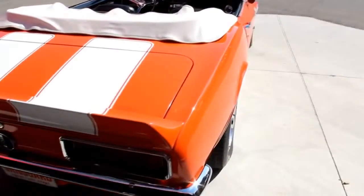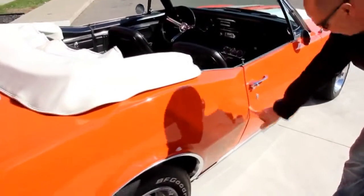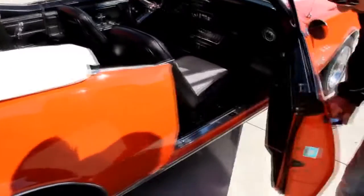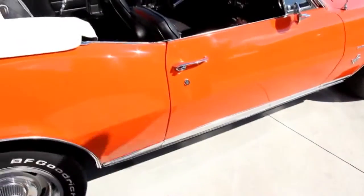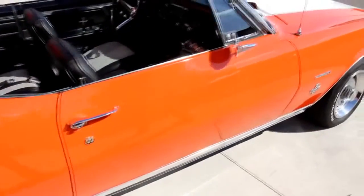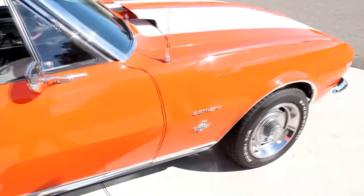When you look down the side of the car, see how nice that door fits? And again, gaps are nice, operates nice, good looking lips, shuts nice. Take a look at this gap also, real sharp, fits great.